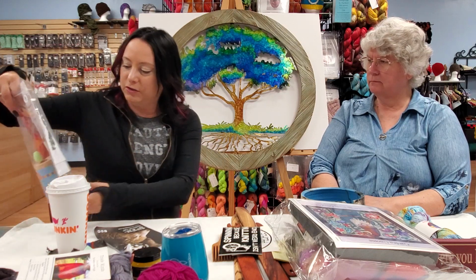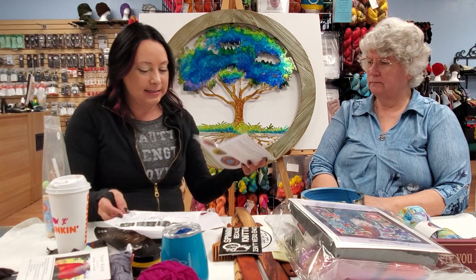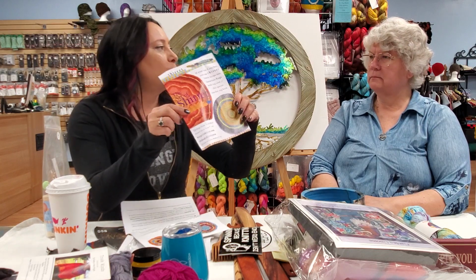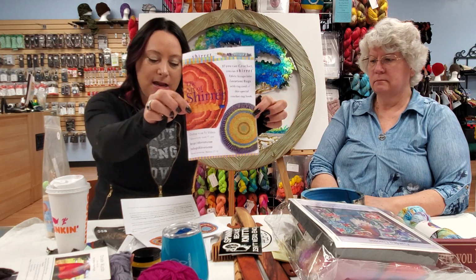And this is called Shirret. Shirret. And it is the coolest. I'm trying to see. Here we go. So, rugs and wall hangings, okay, you can make with this.